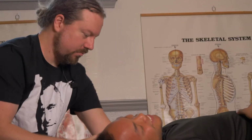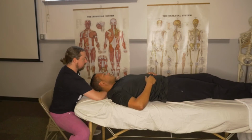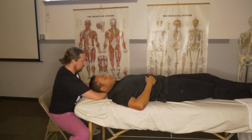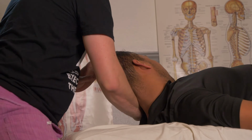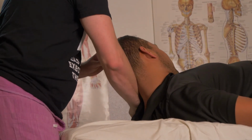It's dead. Then I'm just gonna switch sides. Same thing. I can put my hand on his shoulder. I can put it on the table, just to give him a little bit of lift. Is that too much pull there? No. Just feels good? Okay.